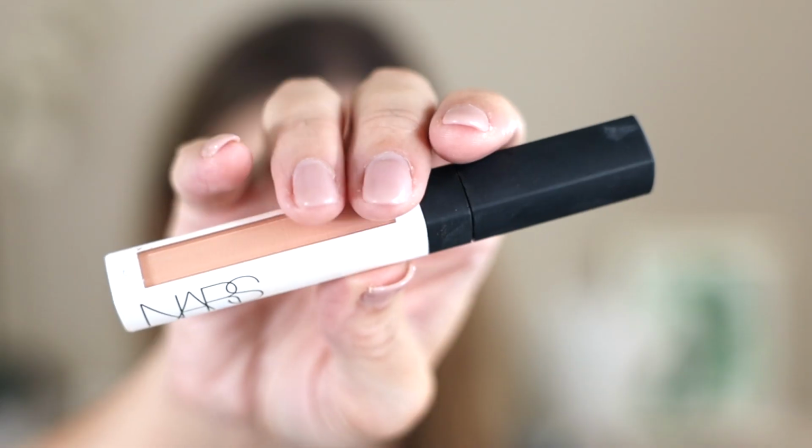I'm going in with a few dots of corrector. I'm using NARS today in the shade Light. If I want maximum yet still really natural looking coverage underneath my eyes, I always use a corrector. I think anyone should if they have, you know, purple or blue or red discoloration. No matter how great the concealer, it just saves it from giving you that shadowy cast, that slightly gray cast. It also keeps you from really having to layer up the concealer too in those areas.